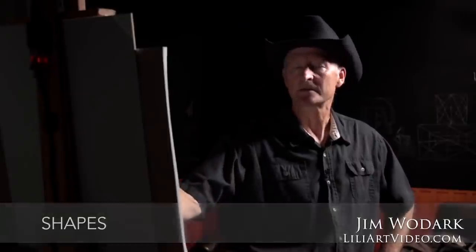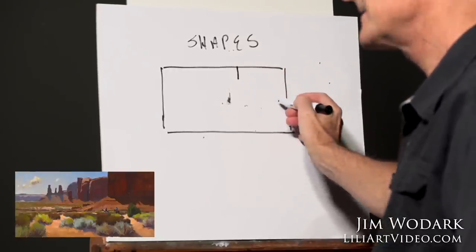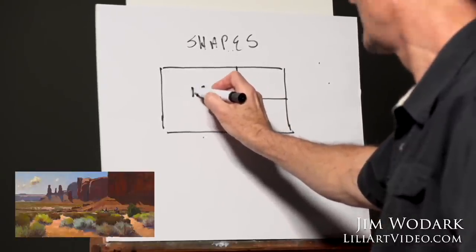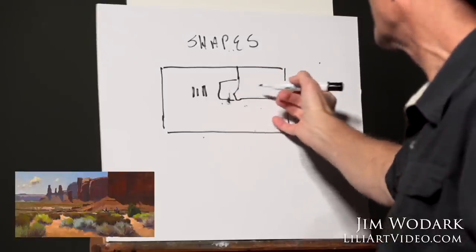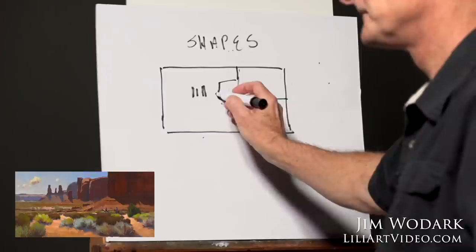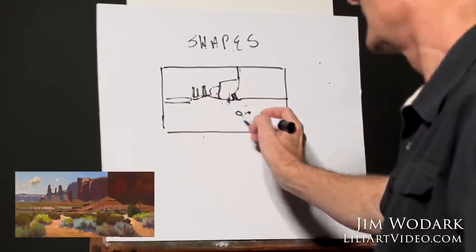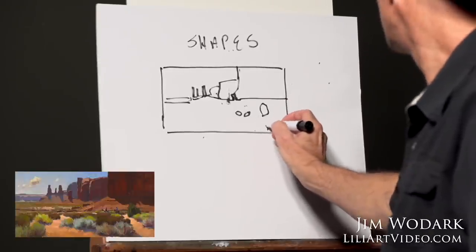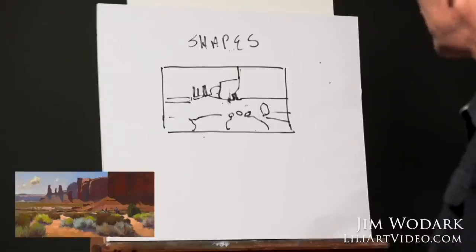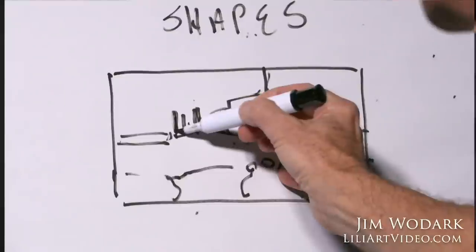So the next tool that you can use is called shapes. The way that works to me is it's the use of big shapes to little shapes, and that will help direct your eye somewhat. A big shape next to a little shape gets some attention. So if you turned all of these into shapes, you can see that this big shape next to some little shapes in descending order kind of makes you want to go look at these shapes down at the end.